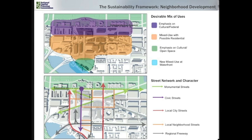I failed to mention that, in addition to this being largely federal, there's no residential uses here whatsoever, which doesn't make for a really great mixed-use community. Very little retail. All the retail is actually underground. And then a street network that doesn't work for anyone. It's impossible to get around because of those infrastructure barriers that I talked about. And we've spent a lot of time studying these issues. The city has spent a lot of time studying these issues, and all of this is part of our plan.